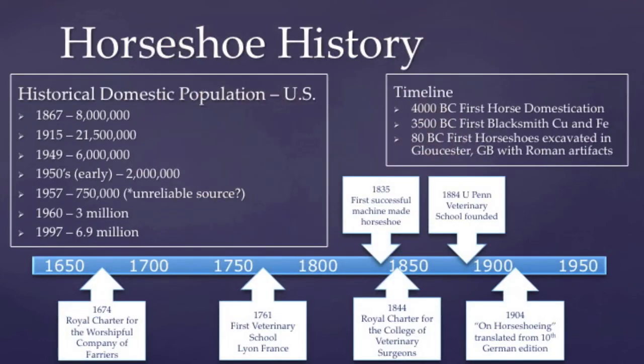So now we've established a different way of educating the people who are caring for horses in our community. By the time you get to 1900, and to backtrack a little bit, John Adams, professor of surgery at the University of Pennsylvania, travels to Europe and works with Anton Lungwitz, and he comes back with a book called On Horseshoeing, or a textbook of horseshoeing for farriers and veterinarians. There are a couple of different titles for the same version. The translated version was published in this country in 1904, and it serves as the basis for a lot of farrier education even to this day.